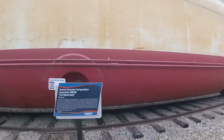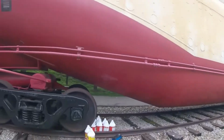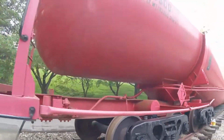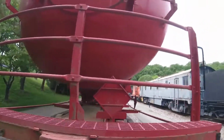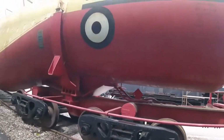Then later on, the car was retired, and in 1971, it was donated to the National Museum of Transportation in St. Louis, Missouri by the General American Transportation Corp., and it can be seen here on display where it is today.